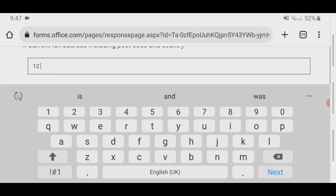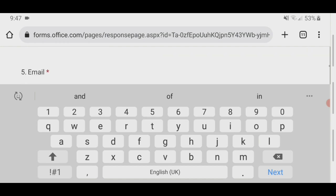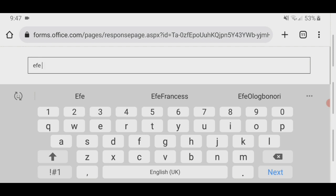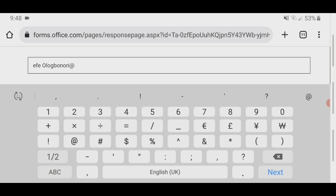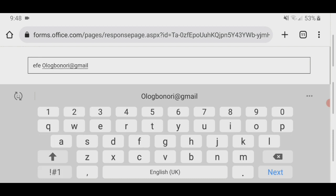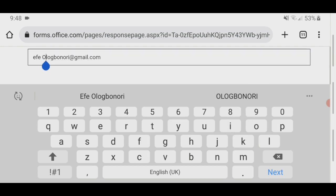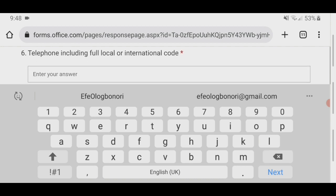Okay, now here is asking for your address. I just again put an address in Nigeria to just get by. Okay, now when you're filling an address, make sure you fill the correct address. All right, now the next thing is asking for your email address. If you don't already have an official mail, by official mail I mean an email address that does not carry something like sexy for love, hotty for life, please try and use an official mail by using just your simple name. I have two email addresses with Gmail. One is Efiologbonri and the one I use mostly is francesefe@gmail.com. So a simple official email address will do you good.